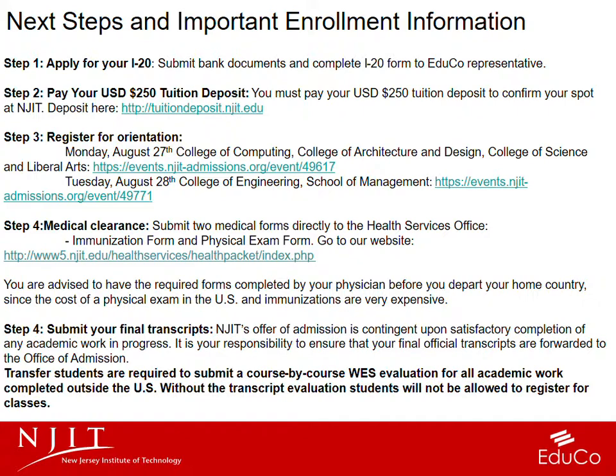Thank you, Beth. Also very important is your medical clearance. Again, please email me so I can send you the link to this health packet. You must get all these vaccinations before leaving your country. If you arrive in the United States and you do not have all the vaccines, you can run the risk of being sent back. So please get the vaccinations right before you decide that you want to come to NJIT and you board the plane. We don't want to have you get turned around and have that long flight for no reason.